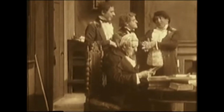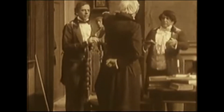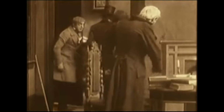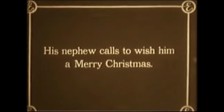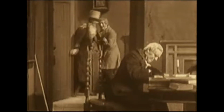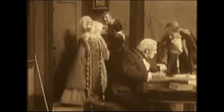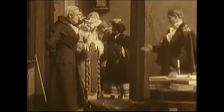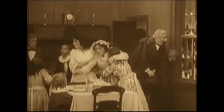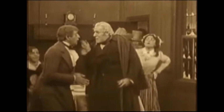Now, this film also has Charles Ogle, who of course became famous for playing Frankenstein the first time on screen. And this is the debut for Viola Dana and Shirley Mason. They're sisters, and I believe we saw them in the film from last week. But anyway, this is A Christmas Carol. It's the second adaptation, not the first. It's the second adaptation. It was released in 1910.